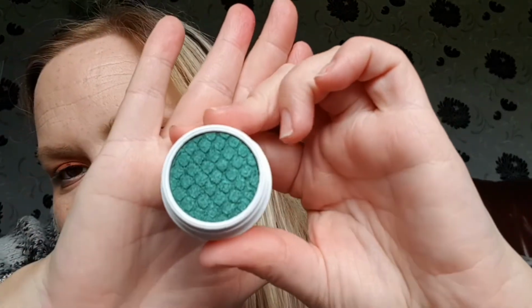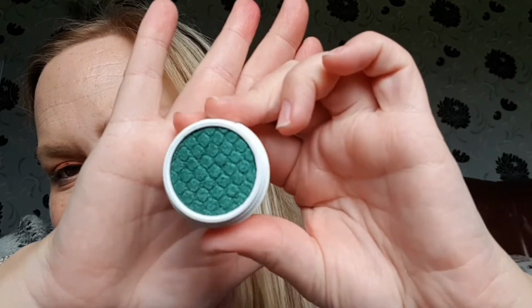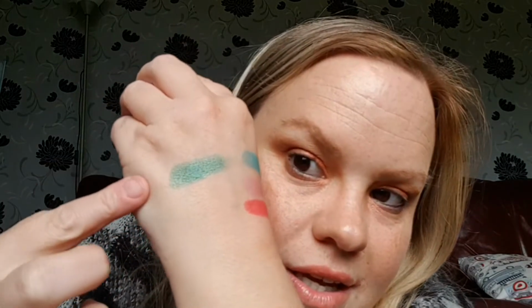This one is called Empire, and this is a Super Shock shadow in Paralyze. Ooh, not the Paralyze one before. And look at it. It's green. It's gorgeous. I love it. This is a long video, guys, but look at that. That is beautiful. I love it. I'm green obsessed. I actually am a green eyeshadow obsessed.